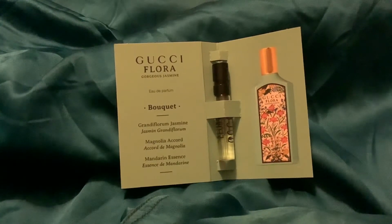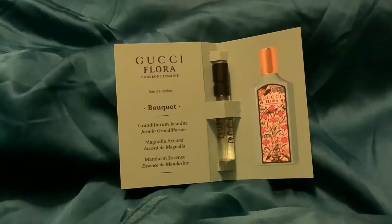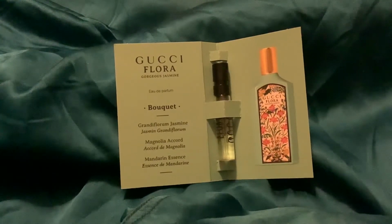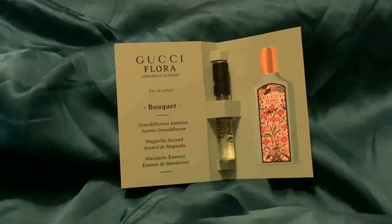This is just, I think this is really pretty. It's a really spring-like floral. If you like jasmine, I think this one's one of the nicest jasmines I've smelt in ages. Not because it's particularly special, but because it's quite simple, and like I said, it smells like spring jasmine. It just smells like fresh spring mandarin and jasmine.